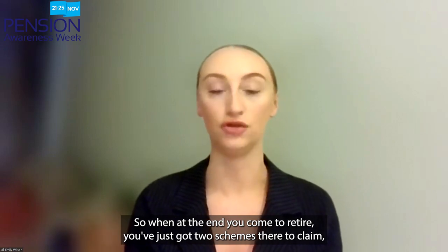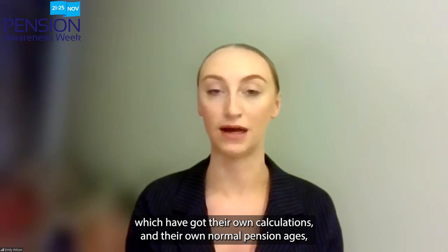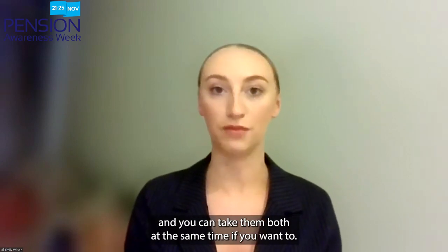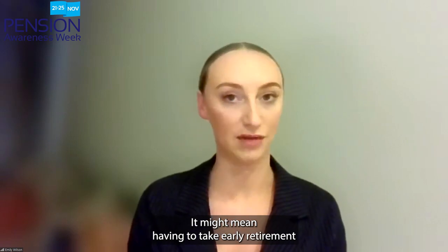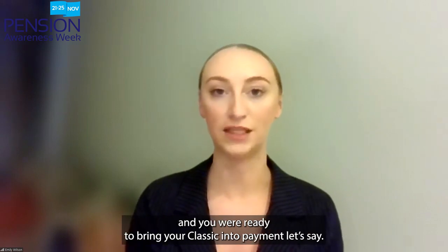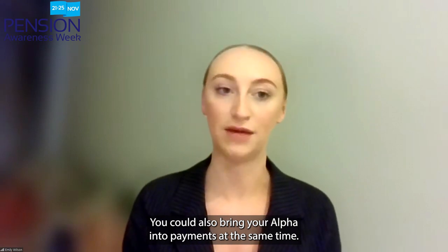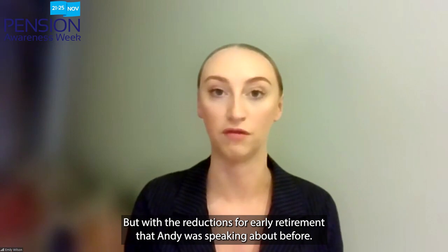So when at the end you come to retire, you've just got two schemes there to claim, which have got their own calculations and their own normal pension ages. And you can take them both at the same time if you want to. It might mean having to take early retirement on your Alpha, for example, if you were maybe age 60 and you were ready to bring your Classic into payment, let's say, you could also bring your Alpha into payment at the same time, but with the reductions for early retirement that Andy was speaking about before.